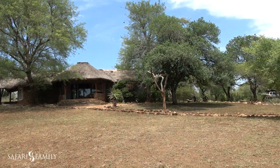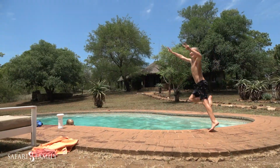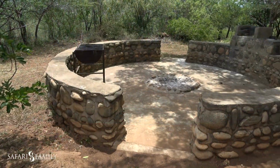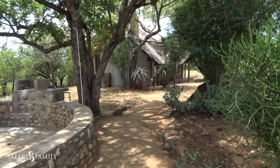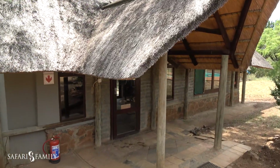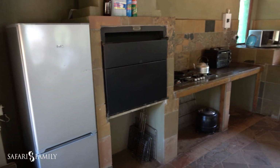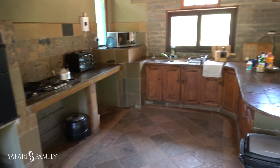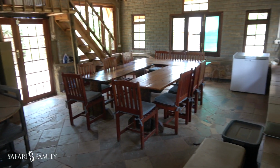Now there's 2 sets of those, and then there's a communal swimming pool, and then there's 2 braai areas, barbecue areas, and then a communal kitchen. Now in this communal kitchen, it's very well appointed. It's got microwave oven, small oven, 2-plate stove, gas stove, an inside braai, 2 fridges, a deep freeze, a chest deep freeze, and then all your cutlery and crockery requirements are in there. There's a couple of fans in there as well to keep things cool.